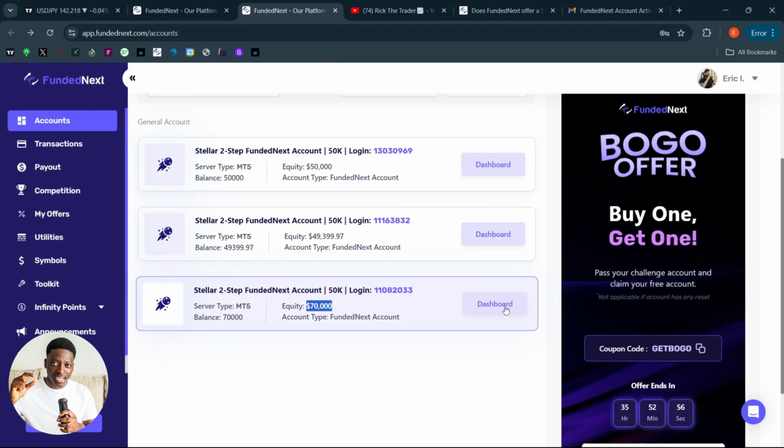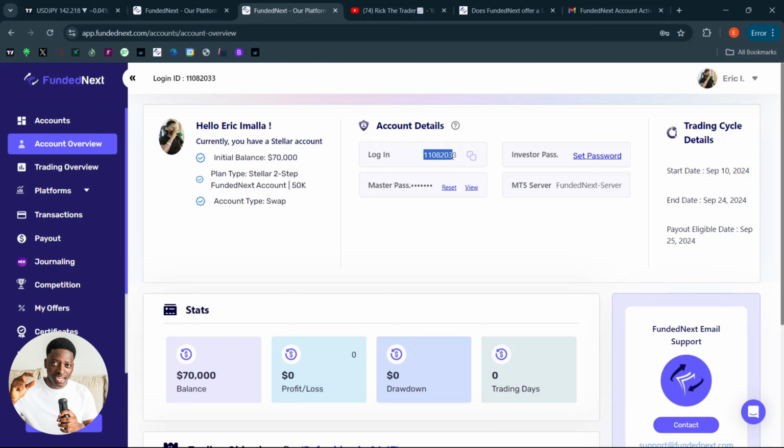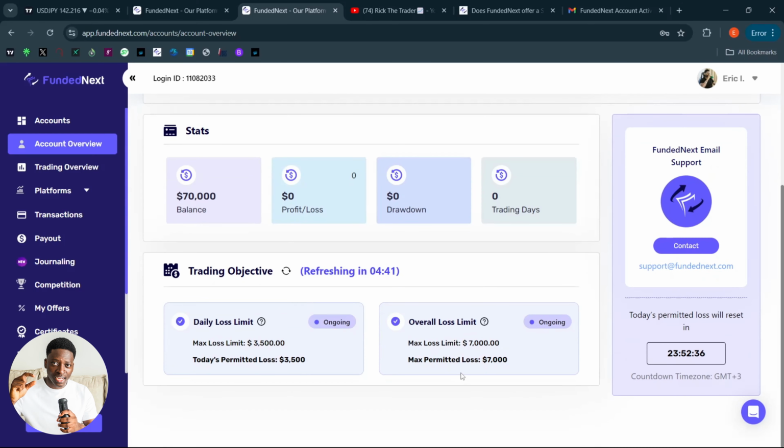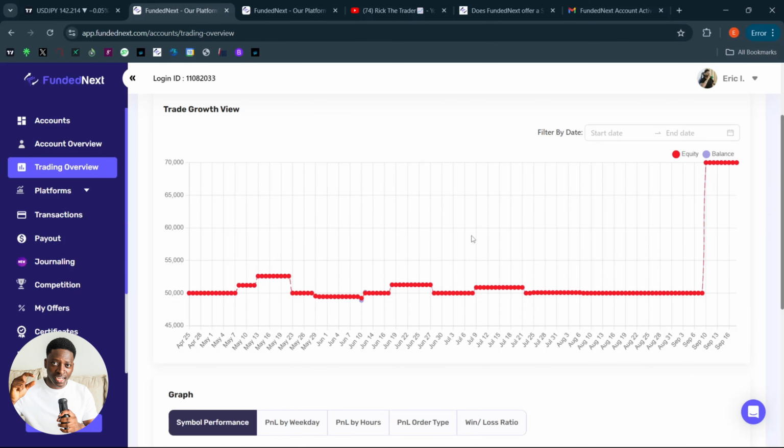And I'll be taking you to the dashboard just to show you. You can see this is my account number. Currently, this is the balance. I've also got my drawdowns increased. I'll be diving in to tell you more about that. And if I take you to my trading curve, you'll be able to see that I got this top up of an extra $20,000 recently, taking my balance now to $70,000.